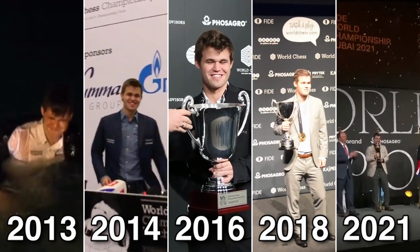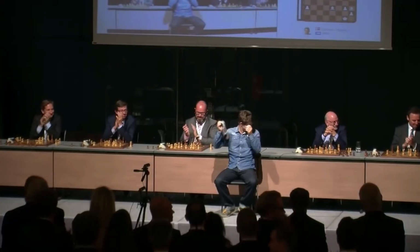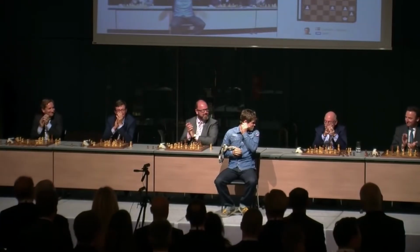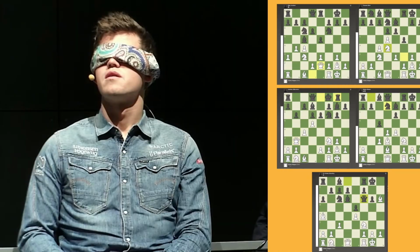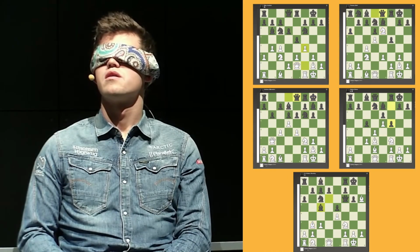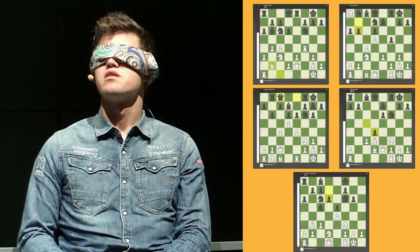This is 5-time world chess champion Magnus Carlsen playing 5 games of chess against businessmen at the same time. But what makes this interesting is the fact that he couldn't even see any of the boards. Magnus built all 5 positions in his memory and kept track of them throughout each of the games. This isn't even the first time it's been done.